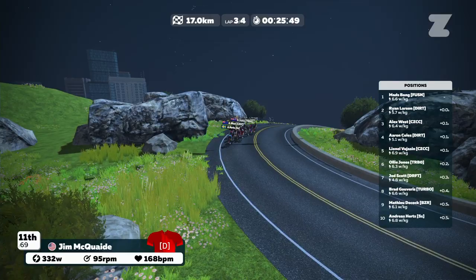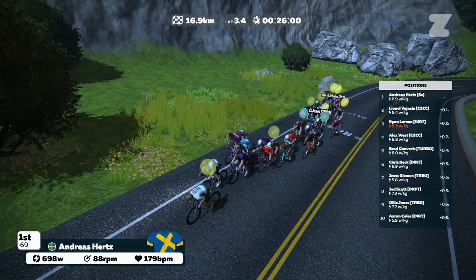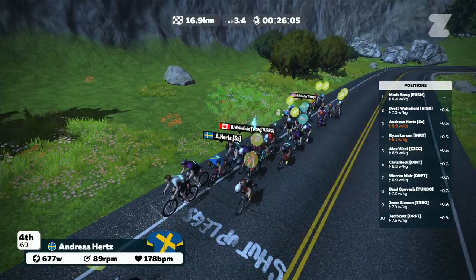He's really keen for this KOM jersey tonight. But with this false flat coming up, everyone's still there. That group hasn't really, we haven't lost too many riders. You can just see Adam Duggleby towards the back. And you see loads of feather power-ups used now. Everyone's a lot more aware. They've used it a lot later than the last time around.